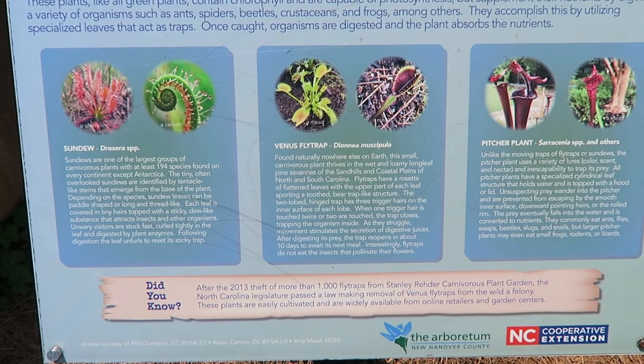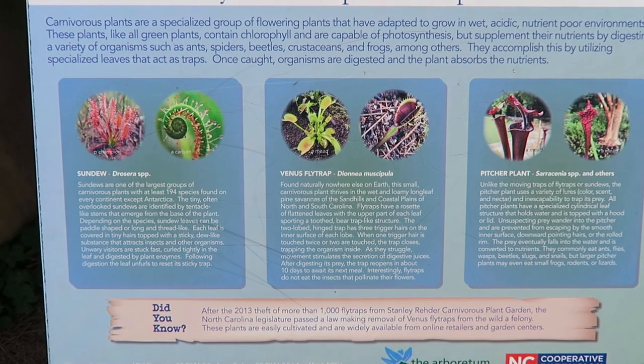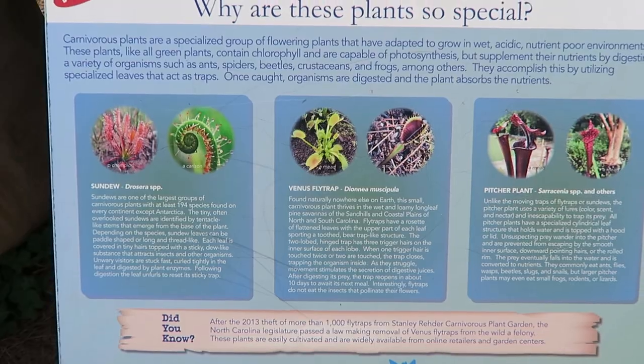For whatever reason, I would feed it ants and then whatever leaf I fed it to, it wouldn't open up again. And then it would just wither and die. So, I don't know. Maybe I fed it the wrong ant? Like, that doesn't make sense though. When one trigger hair is touched twice or two are touched. Okay, then it closes. Got it, okay.